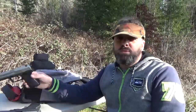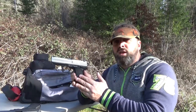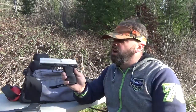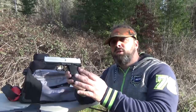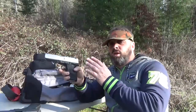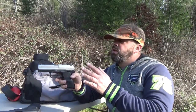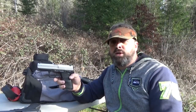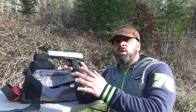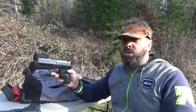This is my HK USP 40, and I've been hunting with this firearm for 20 plus years. I've taken a bear, two deer, and an antelope, so I've got 5 confirmed large game kills on it, and countless squirrels and small game critters with this firearm. It's raised the bar very far over the years.